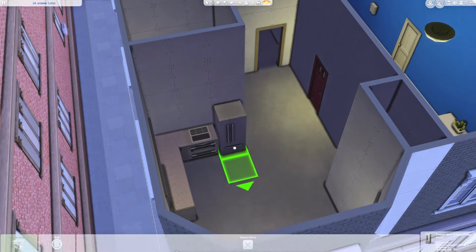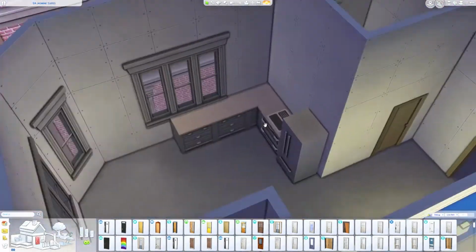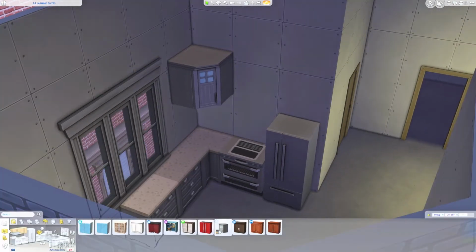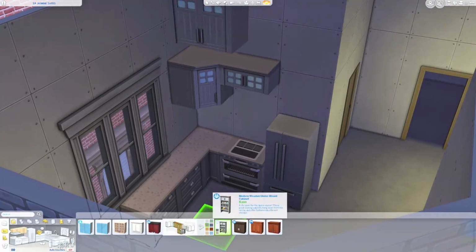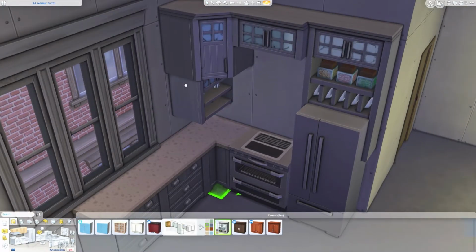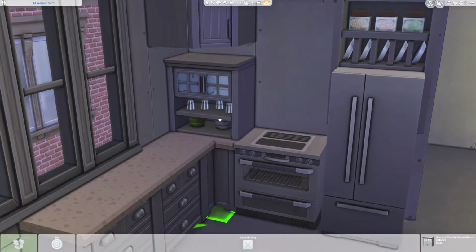However, I did try to mix up the colour with the furnishings, so I went for a very bright coloured sofa in the living room, as well as some of the extra appliances around the kitchen. So you'll see soon I placed down a bright pink coffee maker. The bedrooms are quite colourful, and I really like how it turned out.